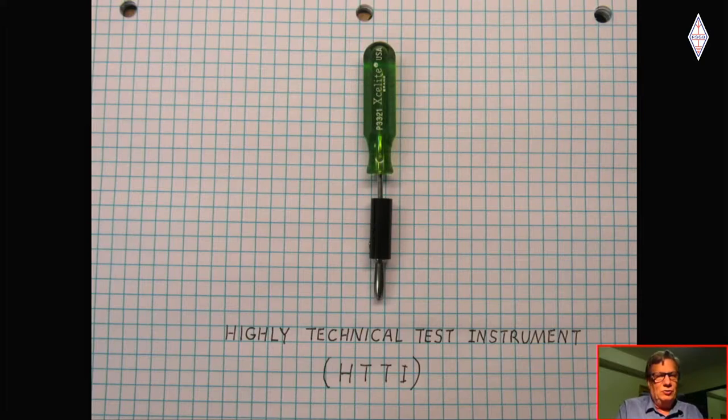So what I usually do is recommend tuning your receiver to somewhere in 10 meters where it's quiet, not much activity, and at this part of the sunspot cycle, it's pretty easy to do. And then you listen to the background noise with a wide bandwidth. So have your receiver tuned to wide bandwidth with no antenna connected. And then plug this HTTI into your antenna terminals, and you'll hear an increase in background noise.